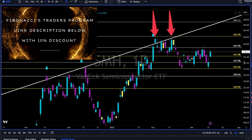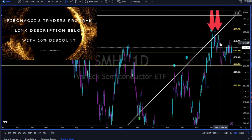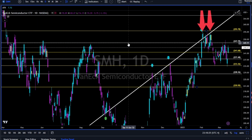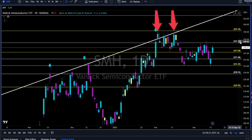SMH looking good. 248 is the next test for the bulls. Only by looking left, we can see here, you can see April 2022 towards May, June, August 2022, very tough resistance. And also here, very tough resistance, the 247, 248 area. Now let's see if bulls can break up above, close above it.